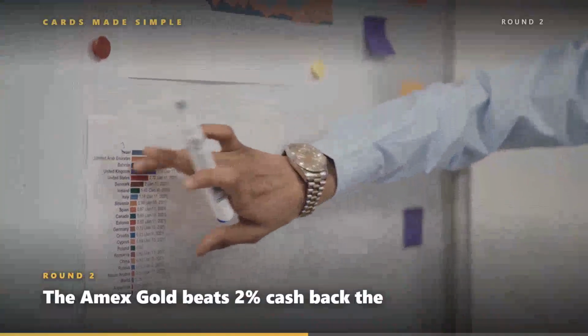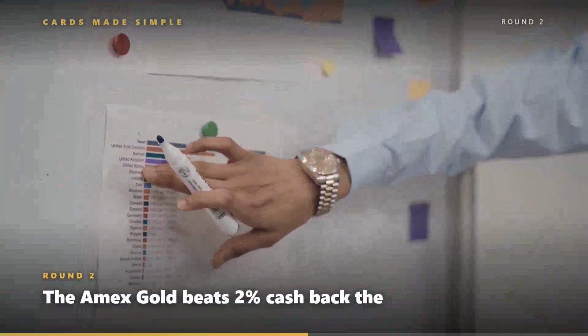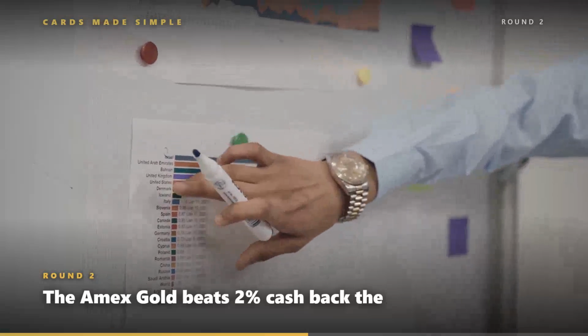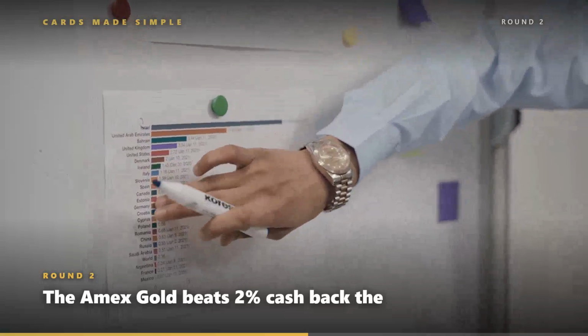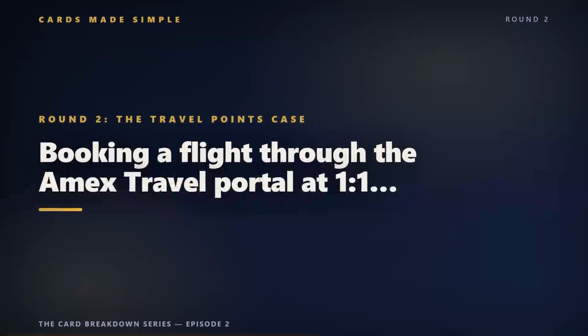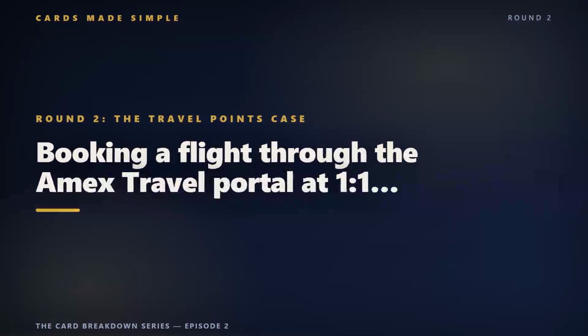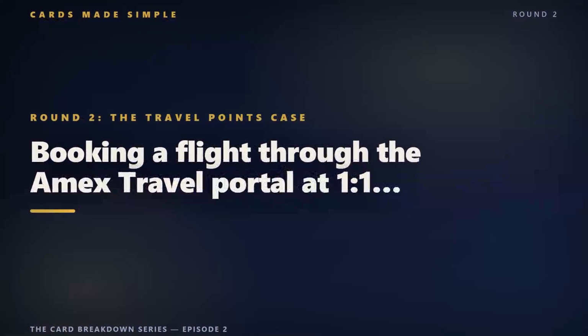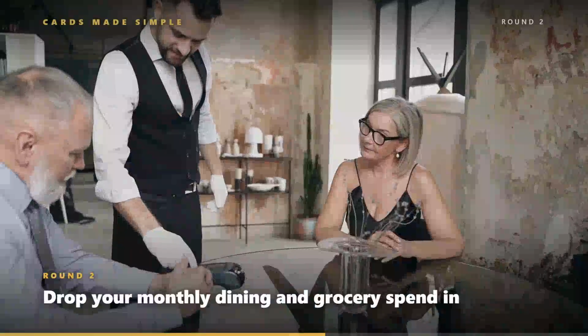$360. The Amex Gold beats 2% cash back the moment your redemption value exceeds approximately 0.91 cents per point on this spending profile. That's the break even. Booking a flight through the Amex Travel Portal at 1-to-1 with membership rewards typically gets you 1.0 plus cents per point. You're already over the line.